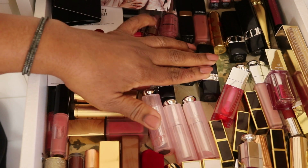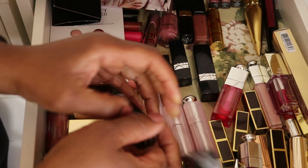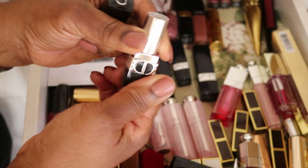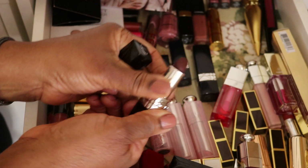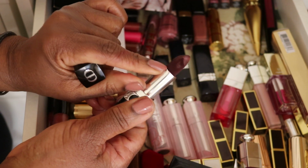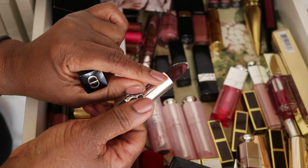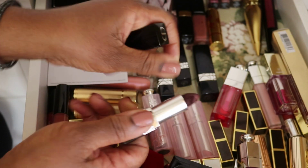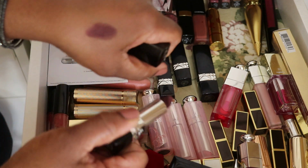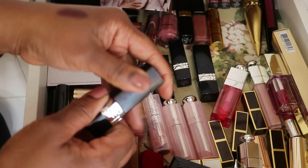I think they're the newest ones, so it might be these here. So let's take a look at those. This one here, oh yes, nice and vampy and rich looking, and it actually does have, I don't know if you can see this, a nice texture to it. It has a velvet-like texture. So I'm going to swatch that one there. Look at that, perfect for fall. That is definitely going in my tray.